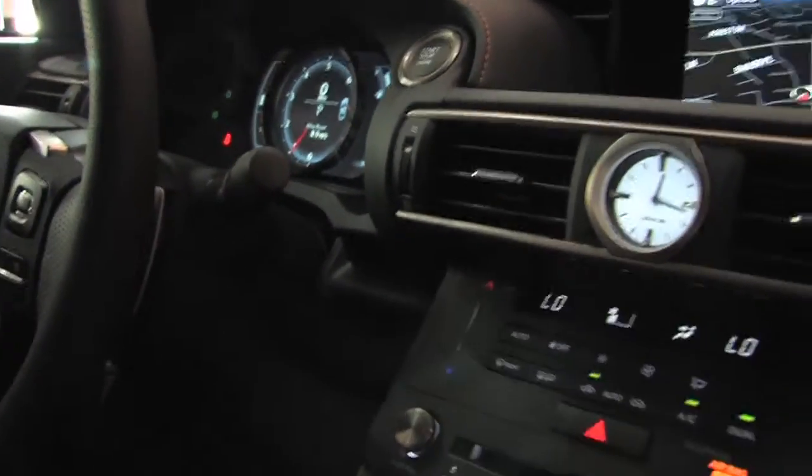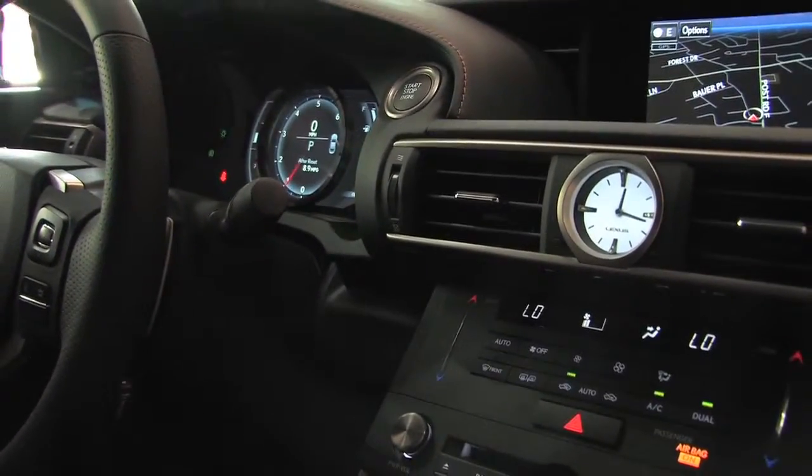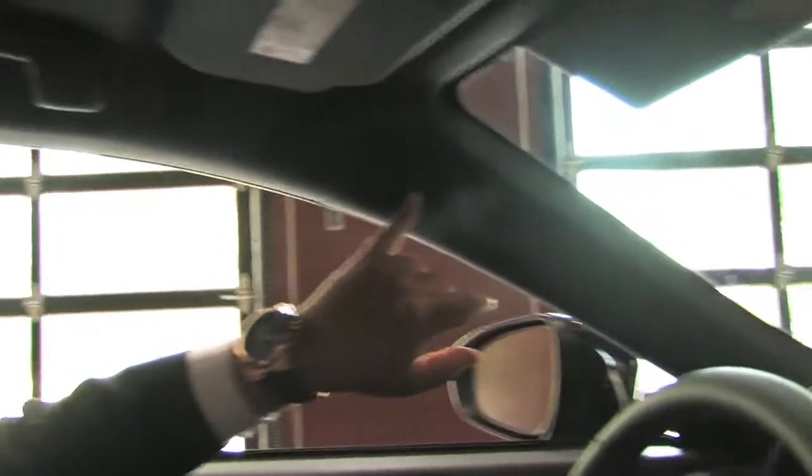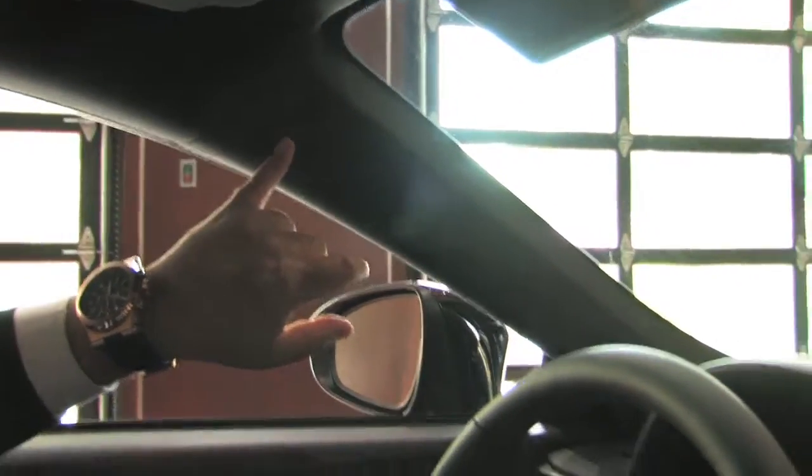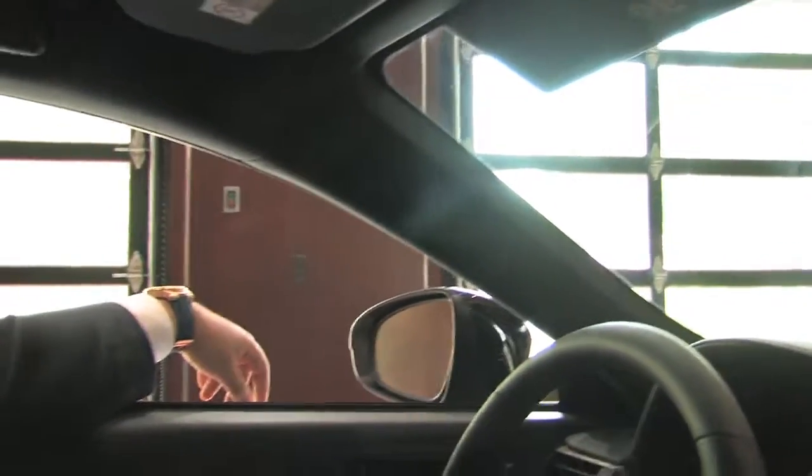Next, I'm going to discuss some of the safety features of the vehicle. There are 8 airbags in total in the RC 350 F-Sport. I know safety and performance were important to you, so I wanted to point that out to you. Another unique feature of the vehicle, standard, is the backup camera. Let me show you how that works.